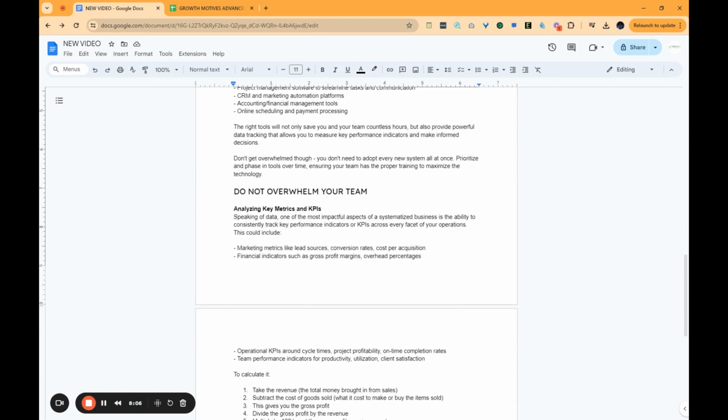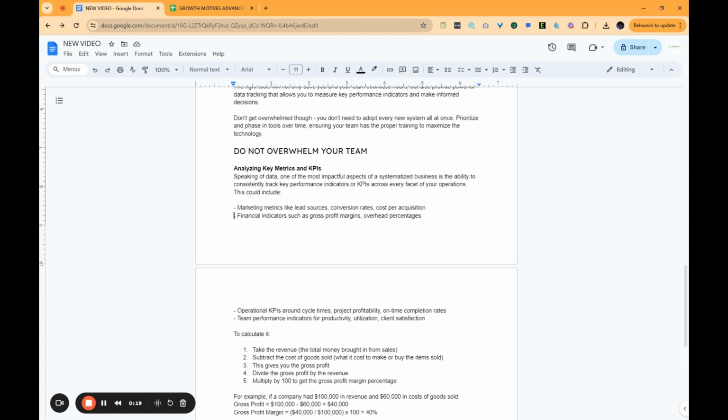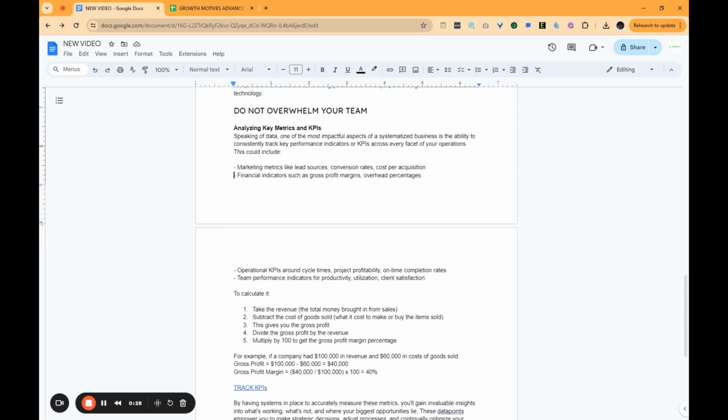Now, we're going to get into the fun part: analyzing key metrics and KPIs. One of the most impactful aspects of a systemized business is the ability to consistently track key performance indicators, or KPIs for short, across every system and operation. This could include marketing metrics like lead sources, conversion rates, cost per acquisition; financial indicators such as gross profit margins and overhead percentages; operational KPIs around cycle time, project profitability, and on-time completion rates; and also team performance indicators for productivity, utilization, and client satisfaction.